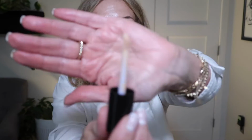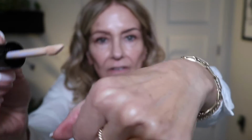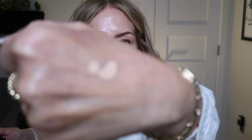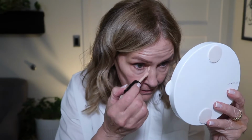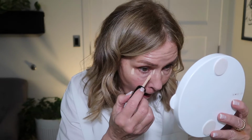It's got this doe foot applicator, as you can see. Okay, let's check out the color. That is the color. Come on, camera, focus for me. Okay, all right, so let's go, what did I do with my mirror? Oh, it's up here. Let's go in and I'm going to put it here, here, here, here, and a little bit in here.